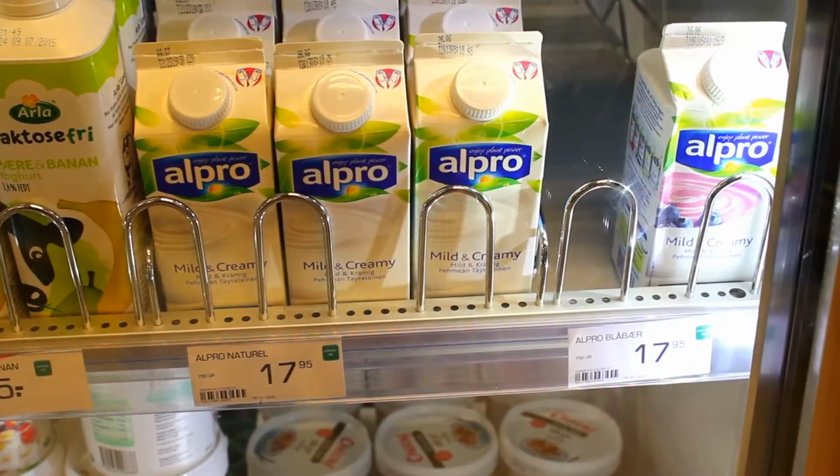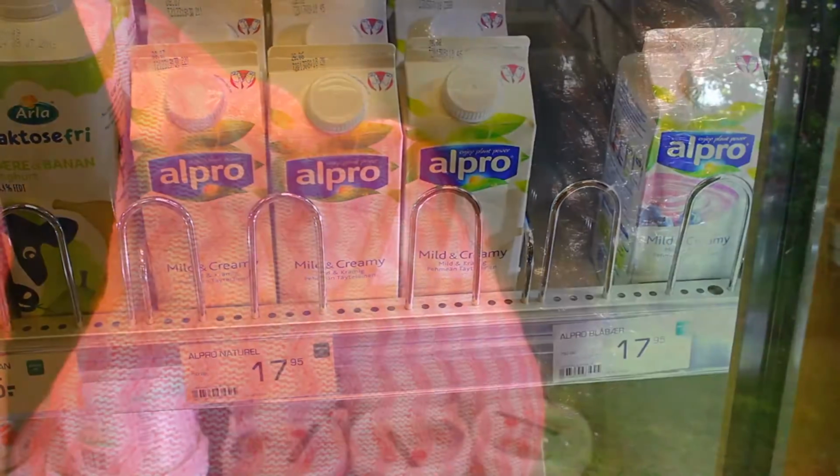They also occasionally have vegan meats that are from Sweden, but I didn't see any today, but usually they do have vegan meats. So for Rema 1000, I feel like they are very vegan friendly and very gluten-free friendly.